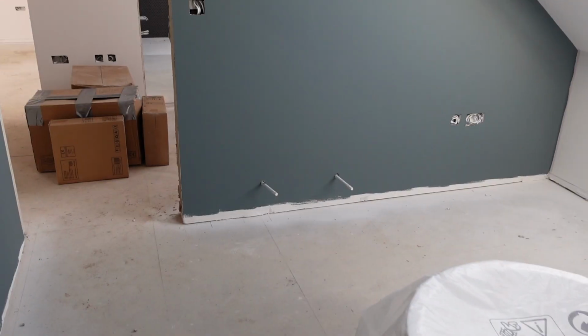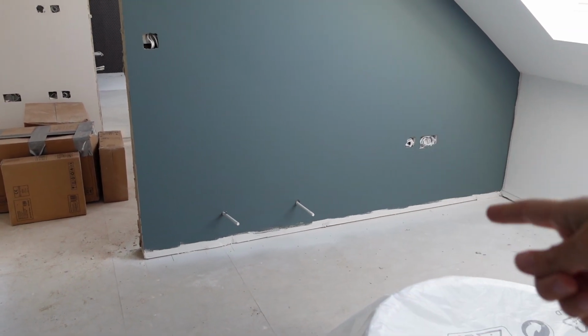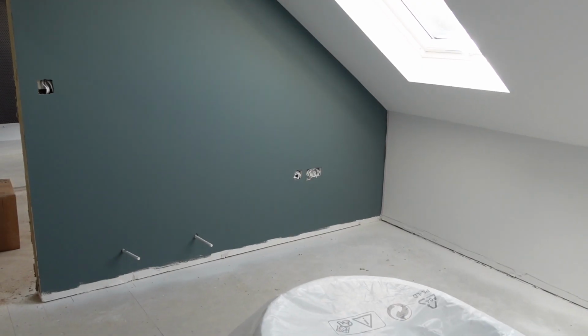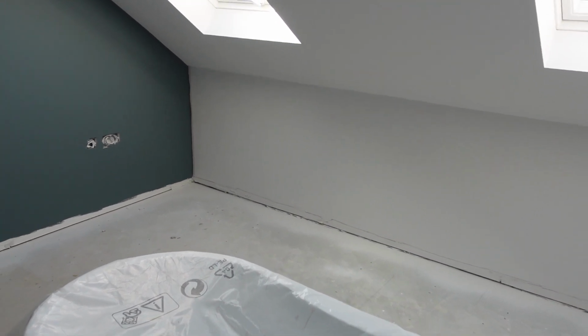And we've got a white radiator going up there, and then we're just going to get some IKEA furniture for them. IKEA actually does really cool furniture where it kind of goes with the slope of your ceiling. So I'll overlay it here so you can see, and that's what we're just going to have for the boys. Nice and simple. And then Jamie can also have a little desk or something underneath there.